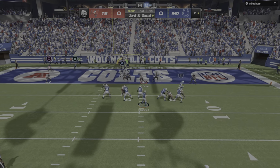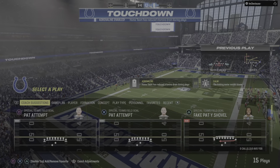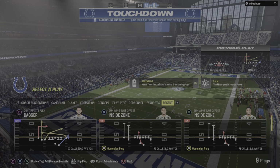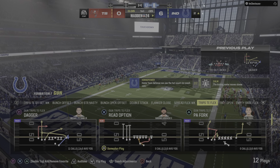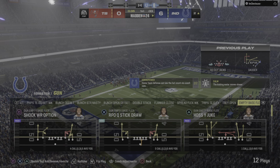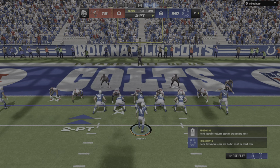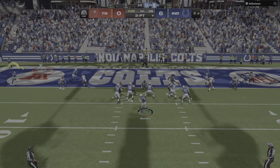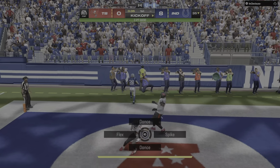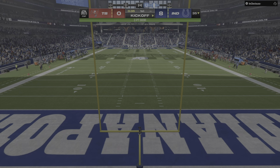Minshew sets to throw. And he's got his target. It's caught for a Colts touchdown. Two-yard touchdown grab. And the Colts are on the board first here this afternoon. Shane Steichen, aggressive as a play caller. He's going to go for 2 here. And Minshew will throw for it. And that is going to be caught. And it moves the lead to 8-0.